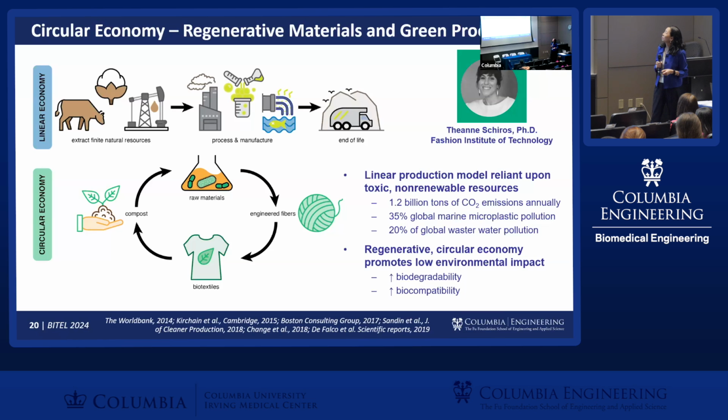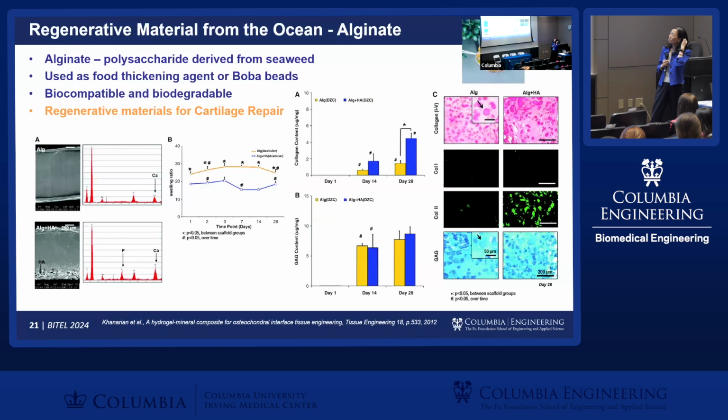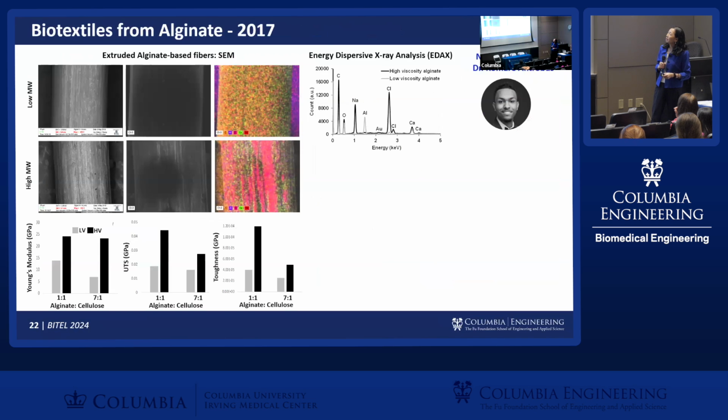And this is in collaboration with Thean Shiros, who's a faculty member at Fashion Institute of Technology. So we went down the path of the other regenerative materials. So this one, there are some materials from the ocean. We were actually using them to make cartilage. Okay, alginate. Some of you probably are familiar with this material. And Thean came along and said, can you make an alginate fiber that's strong enough to make clothing?